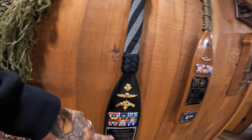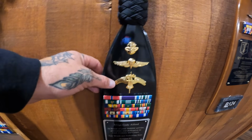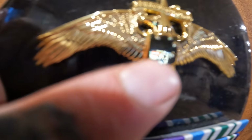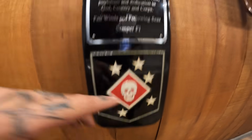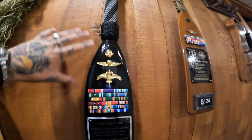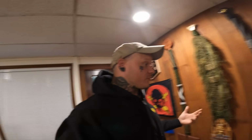Fast forward a little bit, back in like 2015, 2016, MARSOC got our own badge. This is our MARSOC insignia badge. As you can see, it's got the shield like the Marine Raiders right here, but it doesn't have the skull on it, so it's kind of missing that cool factor. But this paddle was my third paddle, and as you can see, it's super nicely decorated. I was a Marine Master Sergeant at this point in time. If you guys remember, it was a really big deal for me. I was the youngest Marine Master Sergeant in modern day history, and it was such a privilege.